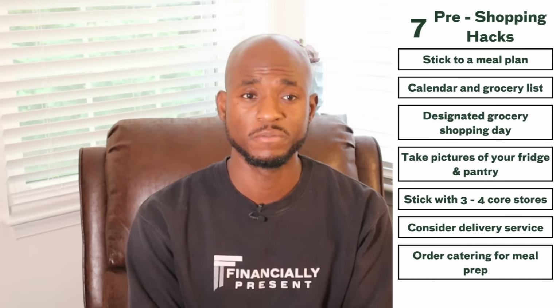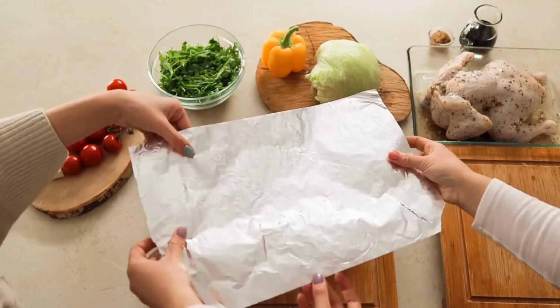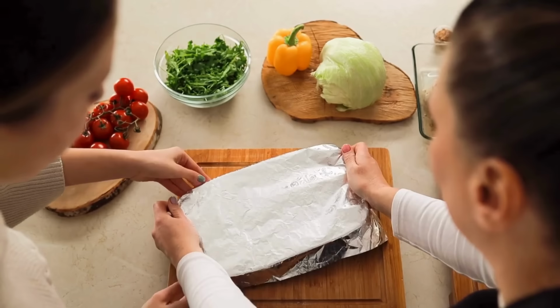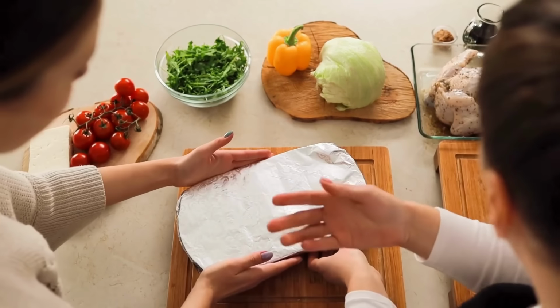Another hack that will help save money is order catering for meal prep for 1 week. If you like places where you can just make a fast casual bowl or have wraps and burritos, you can literally place a catering order that's for about 10 people, and you can eat that throughout the week, assuming you don't get tired of it. This is technically the best of both worlds because you, one, feel like you're eating out multiple times a week, and you can repurpose it any way you want.